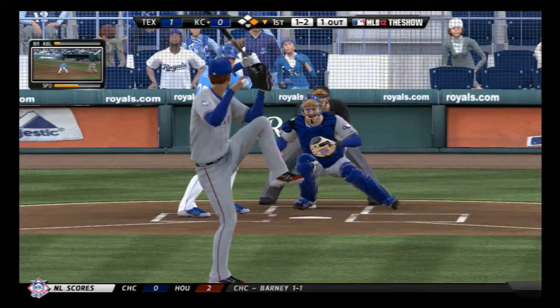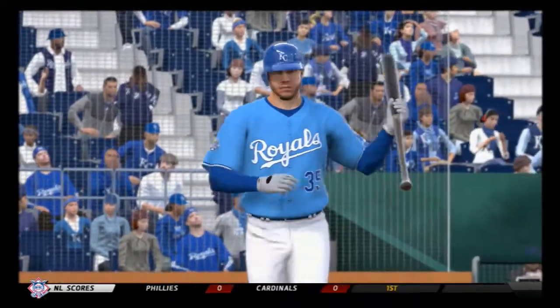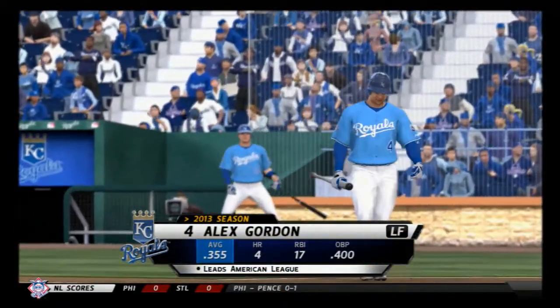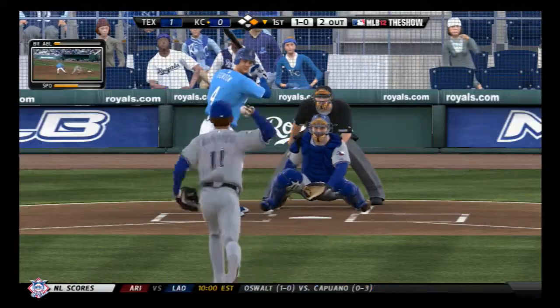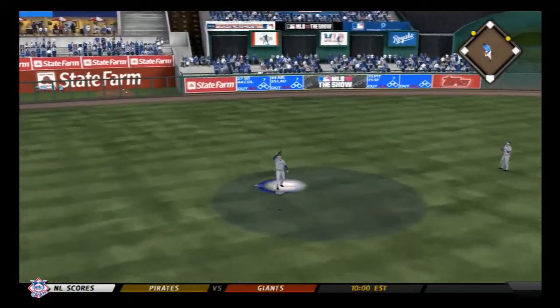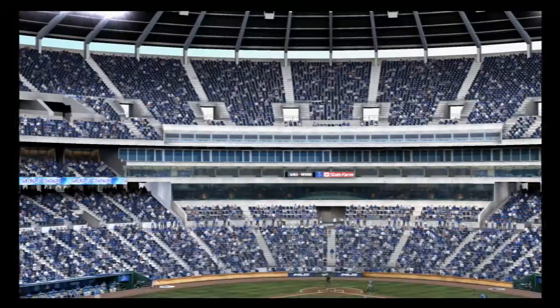Eric Hosmer. And a swing and a miss as they caught him reaching that time, and there are 2 away. Alex Gordon will get his first shot here. As you can see, he currently leads the junior circuit in hitting. Here's the 1-0. Now a ball hit in the air to left center. Hamilton is there, and he'll make the catch to retire the side.